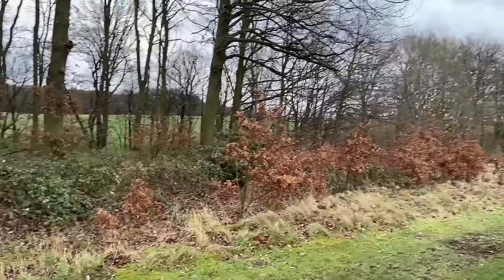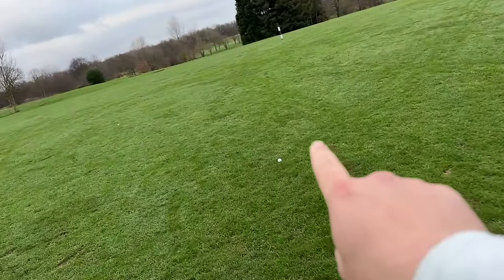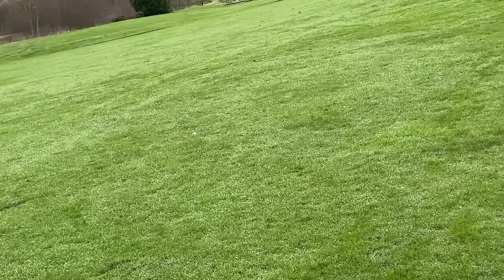There you go. Right, so I have my tee shot in the fairway. Gaz, yours is further up. Yours is 10 yards further up there, and it's pitched there. Mine's run out to here.